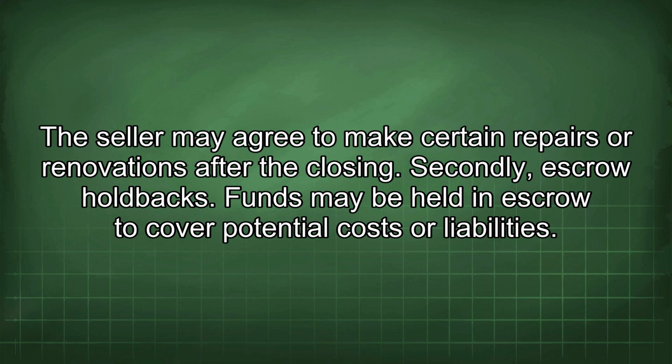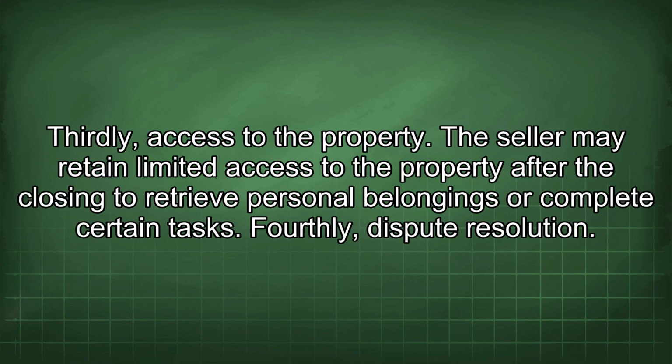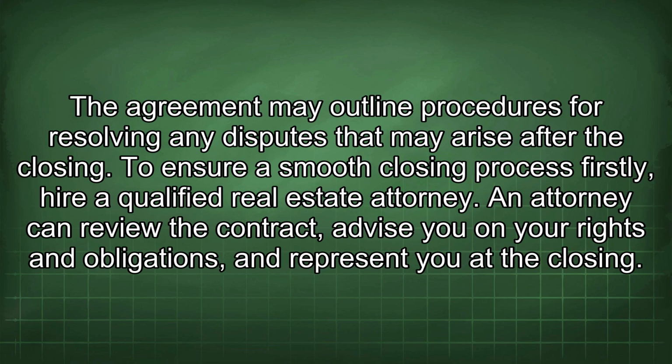Secondly, escrow holdbacks. Funds may be held in escrow to cover potential costs or liabilities. Thirdly, access to the property. The seller may retain limited access to the property after the closing to retrieve personal belongings or complete certain tasks. Fourthly, dispute resolution. The agreement may outline procedures for resolving any disputes that may arise after the closing.